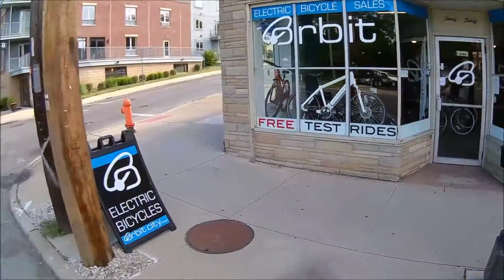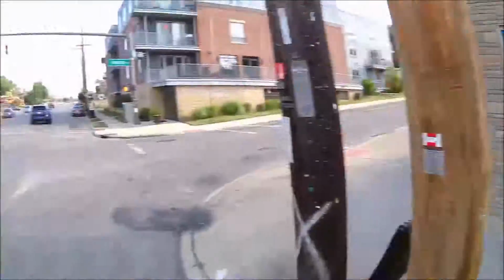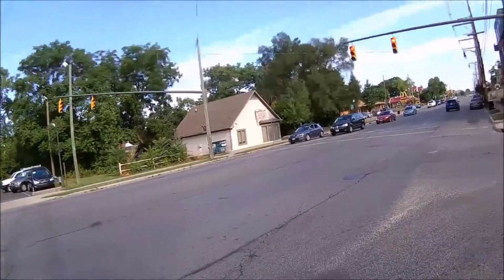That's what I need, an electric bicycle. Forget this pedaling.